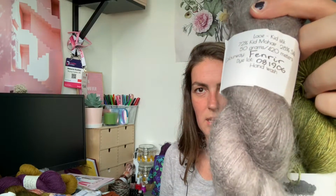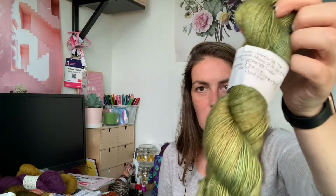and so this colorway is called Fenrir, and this colorway is called Freyr, which I think, if you know your Norse mythology, those names will make sense.